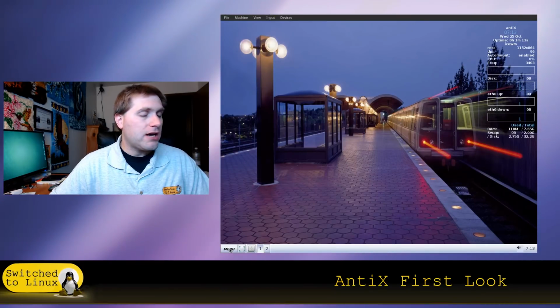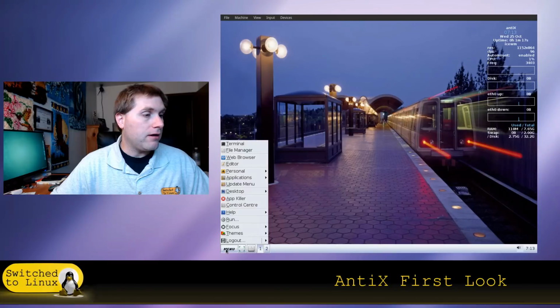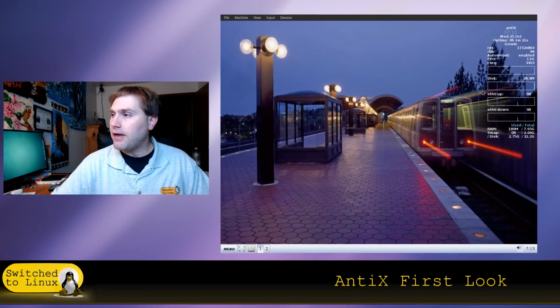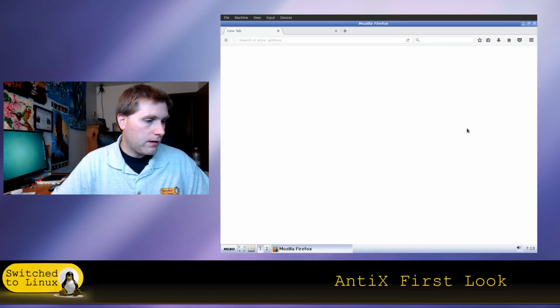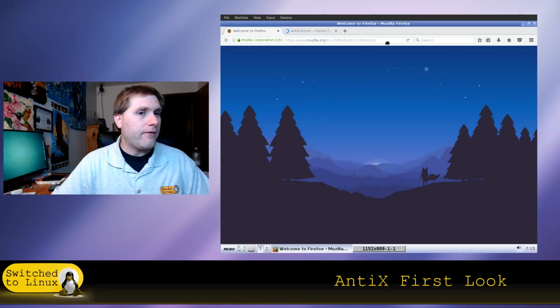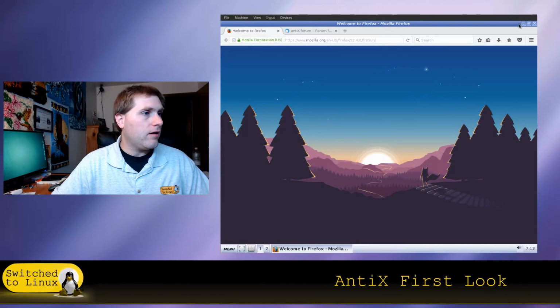And again, you can change several different desktop managers. This one here has your nice traditional menu, a taskbar down. Let's boot up a web browser here. Let's see what that guy looks like. There we are. So you can see we have a basic taskbar. We have a Firefox browser opening up.